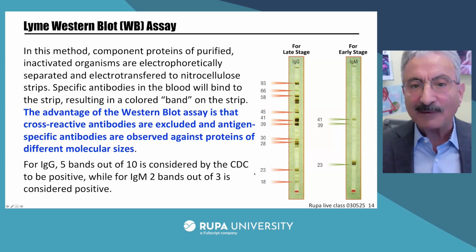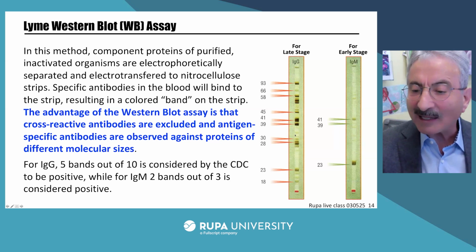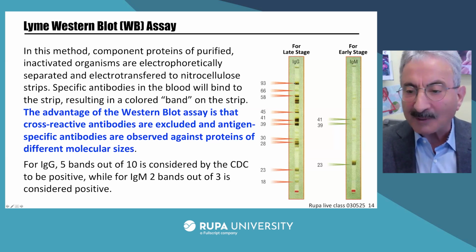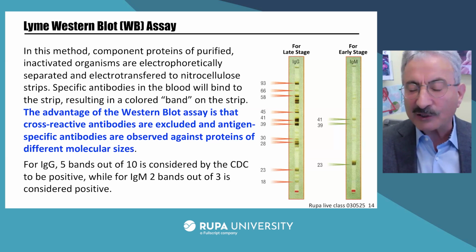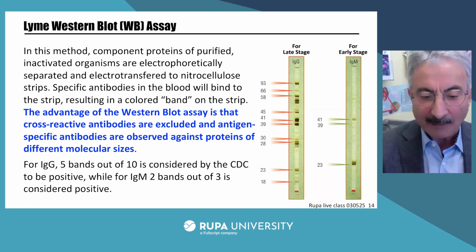They are non-specific. So some laboratories report even these, but this has nothing to do with Lyme disease. You have to look only at proteins which are specific to Lyme disease. So again, for IgG, 5 out of 10 should be positive. For IgM, there are 3 antigens of importance by size: 23, 39, and 41, but not others, okay? If 2 out of these 3 are positive, that also indicates ongoing Lyme disease.